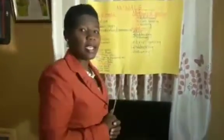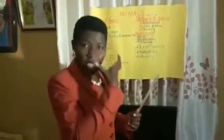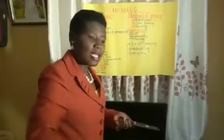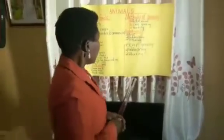Tethering is whereby you put a strip of rope on the head of the animal, and then you fasten the rope to a tree, or you can peg it on the ground, and the animal keeps eating from that one same place until it exhausts the grass or whatever food is there. Then it is moved to another place. Now let's move down and look at zero grazing.